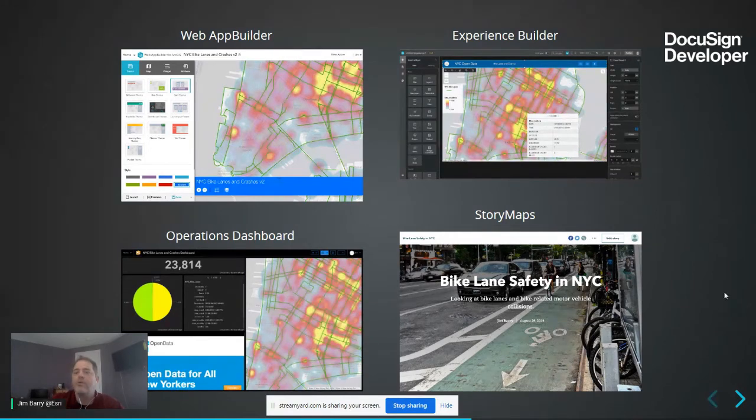Story maps are another great way to get your maps out, not only relying on your end users to understand your map, but then you can tell your own stories around the map, and you can communicate that more effectively. Dashboards are also another very popular way to create a web app that helps consume volumes of information in a very digestible, easily understandable way.